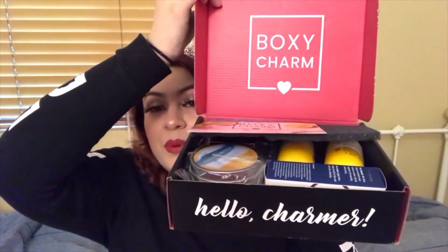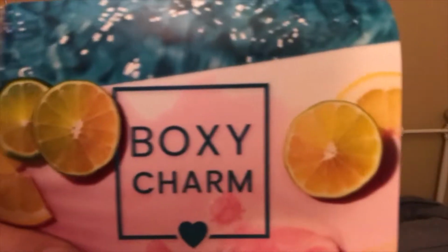As soon as I opened it, it smelled really, really good. The theme for this month's Boxycharm is sunshine, and it has little lemons on the card. It's like by the pool. Oh my gosh, I should not look at the card because then I'm gonna know what's on there. Guys, look at my hair, it's growing. I'm looking at this box and I've never seen these before.